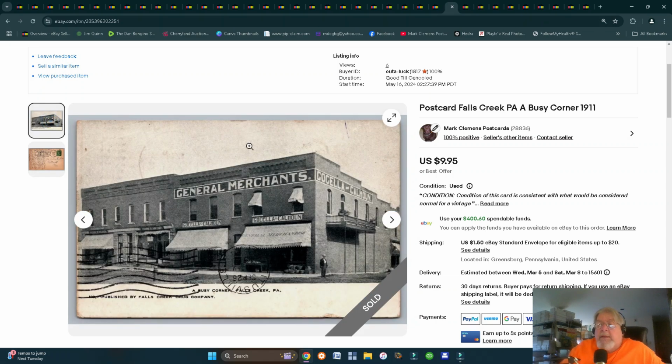That one I listed for $9.95, and I took an offer of $7.95.